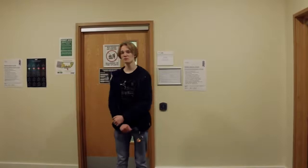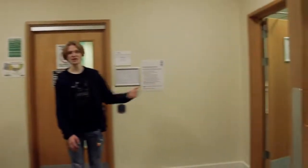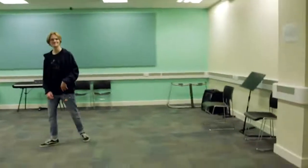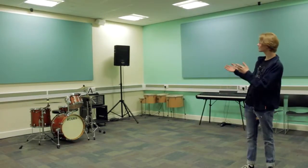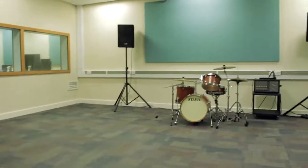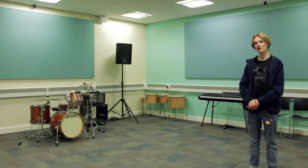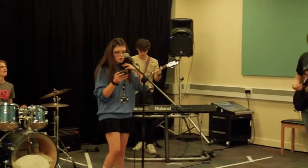Behind me is the control room with live room 1 over here and live room 2 over here. Let's go look at live room 2. This is the smaller of our 2 live rooms with drum kit, PA, digital piano and guitar amps, and it's also linked to the control room so it can be used for recording. As well as this, it's used for extracurricular clubs such as choir, and when those clubs aren't on, it can be booked and used for band practice.